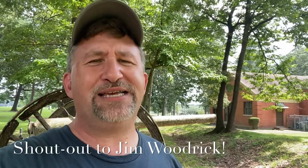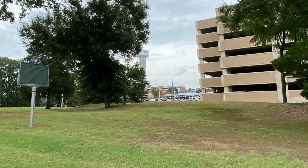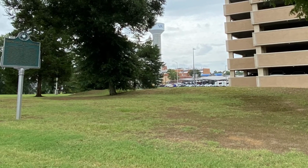The earthworks that are here were actually constructed during the July siege, not during the May battle. As Jim Woodrick points out, aside from those things, the United Daughters of the Confederacy got everything right when they marked the property. But aside from this, and on the campus of the medical center on the north side of town, there are some earthworks that were constructed by Parke's 9th Corps during the siege in July. Other than that, there really isn't anything that exists in the city as far as battlefield remnants. Most of it's been developed, and the battlefield has been erased.